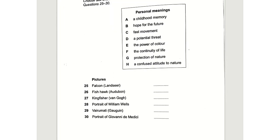In case of matching type of questions, you have to first read the heading and then you have to mark all the important keywords in the options, and you have to look through the questions also. And here you can see they have given the question number is 25, 26, 27, 28. So here we'll be writing it as 1, 2, 3, 4, etc. Why we are writing it as 1, 2, and 3?